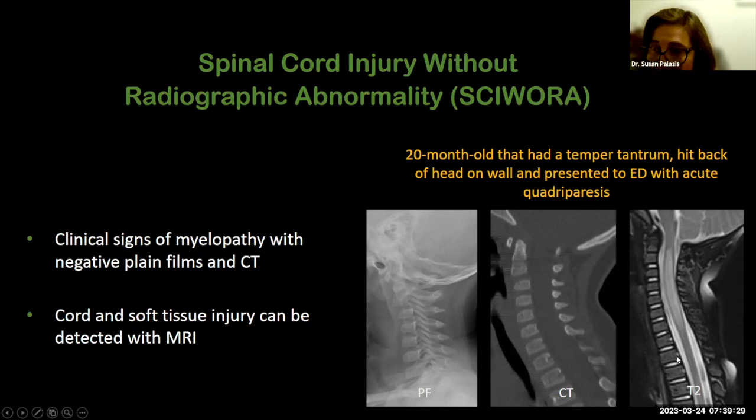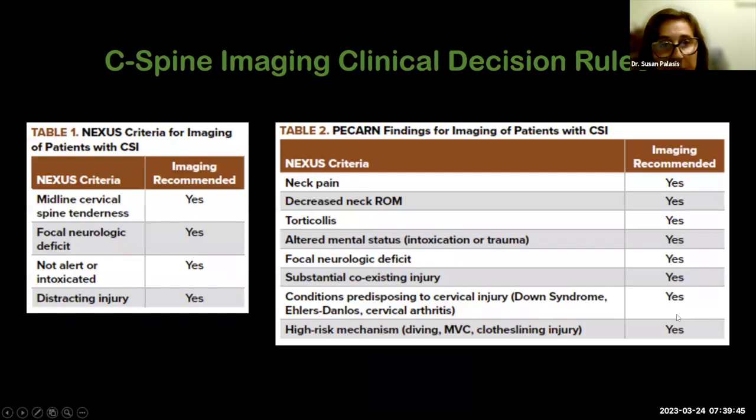Due to this stretching of the cord, they can occur. Again, remember the ligaments are very lax and they have a greater excursion than the cord itself. So if you have extreme stretching of those soft tissues, you can actually cause a stretch injury of the cervical cord.